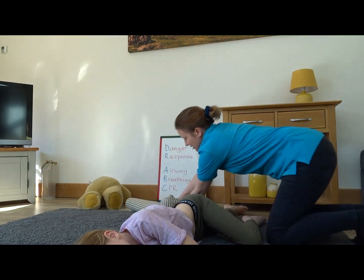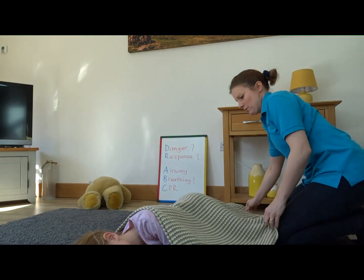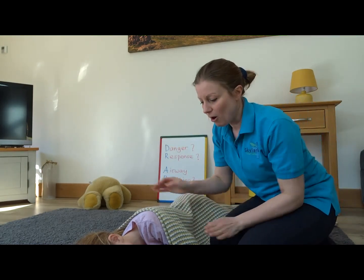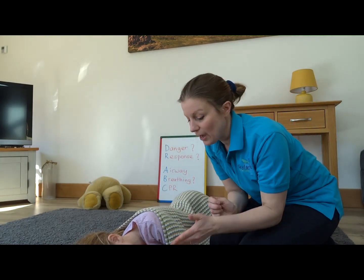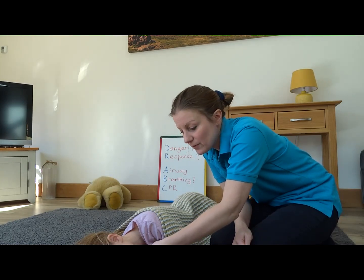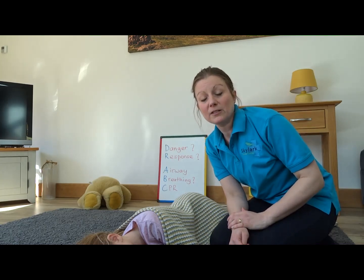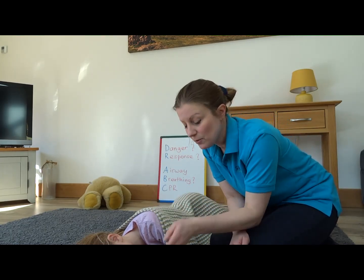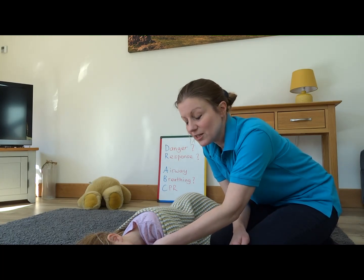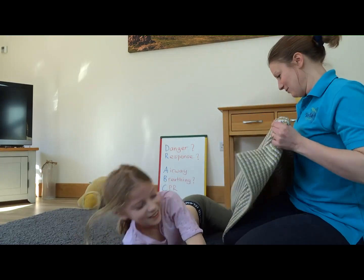Now, this is where your blanket comes in. Grab the blanket. It's important that I keep Rachael warm now. So I know the ambulance are coming. I'm going to stay next to her and I'm going to use my hand to check that she's still breathing. I might need to go and open the front door if the ambulance men come, but I need to stay with Rachael and keep all the time checking to see if she's breathing. She's still breathing. That's good. Well done. Okay, lie on your back again for me.